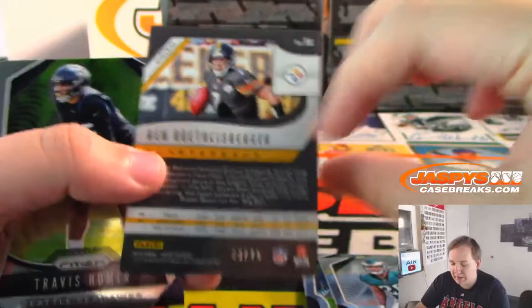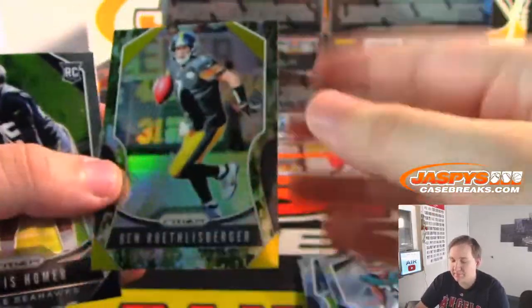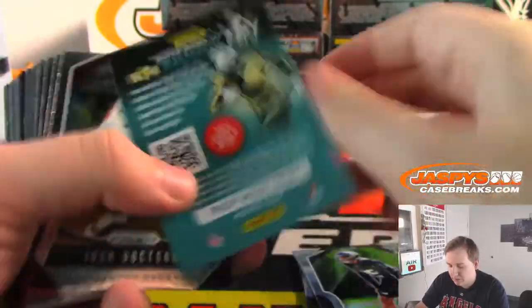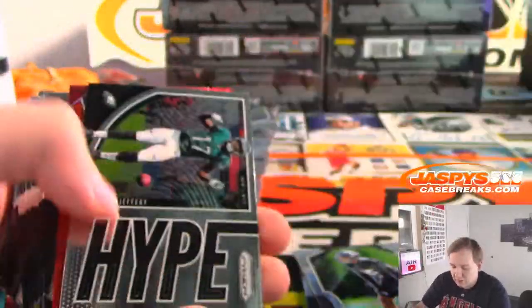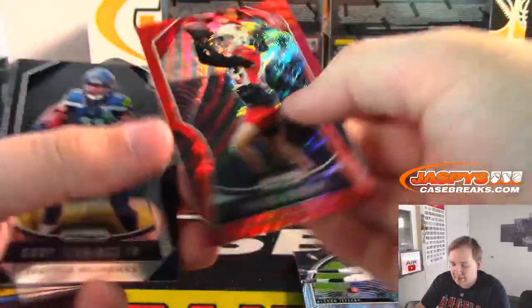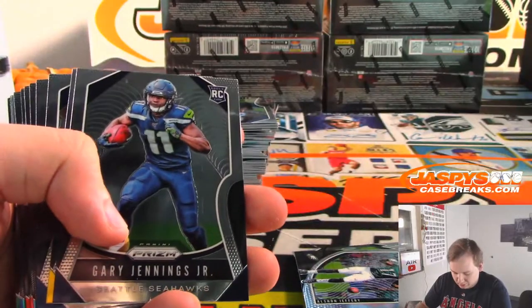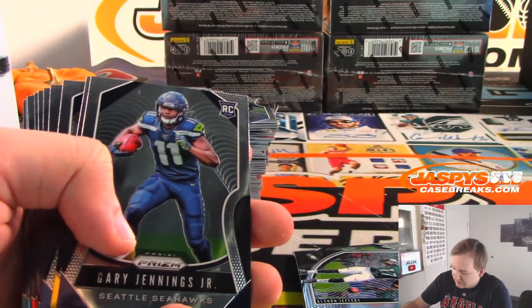Camo Big Ben, 23 out of 25. I like these camos a lot. Those look sharp. No gold vinyl yet. Where is it going to pop out, this case? There's Byron Murphy, Cardinals to 149.